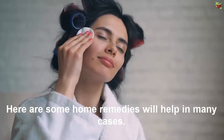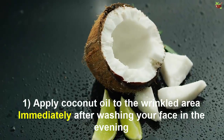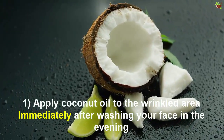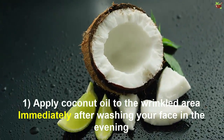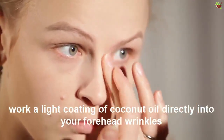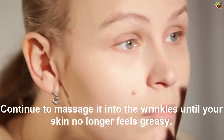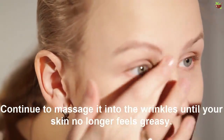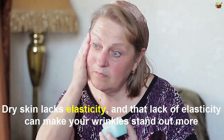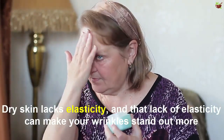Here are some home remedies that will help in many cases. Number 1. Apply coconut oil to the wrinkle area. Immediately after washing your face in the evening, work a light coating of coconut oil directly into your forehead wrinkles. Continue to massage it into the wrinkles until your skin no longer feels squishy. Dry skin lacks elasticity, and that lack of elasticity can make your wrinkles stand out more.